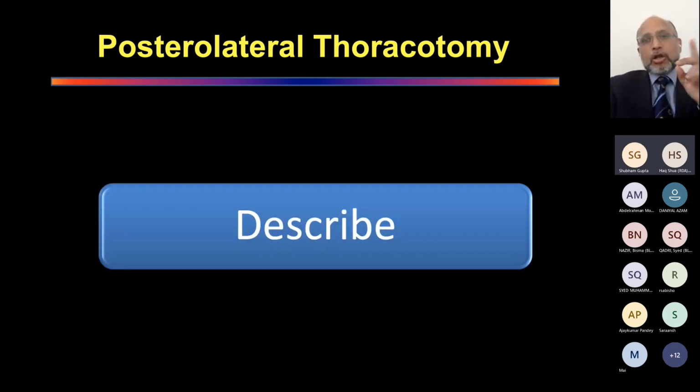Yes, sir. So this is a common question that you're asked in the exam. Please describe a posterolateral thoracotomy. Even in the FRCS general surgery exam and in the FRCS cardiothoracic surgery exam, you're commonly asked, describe how you will enter the chest by doing a posterolateral thoracotomy.